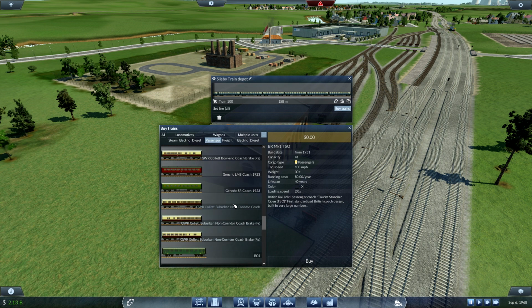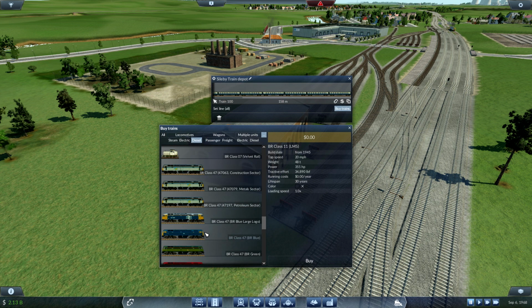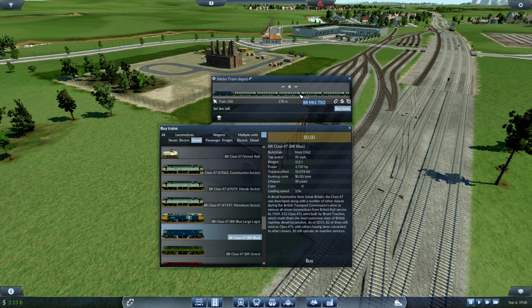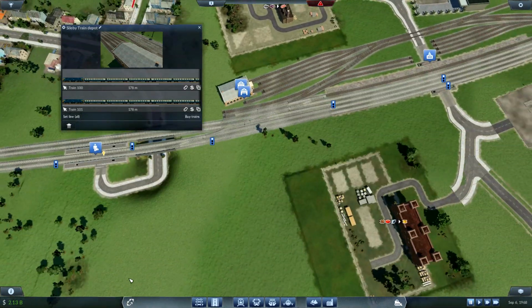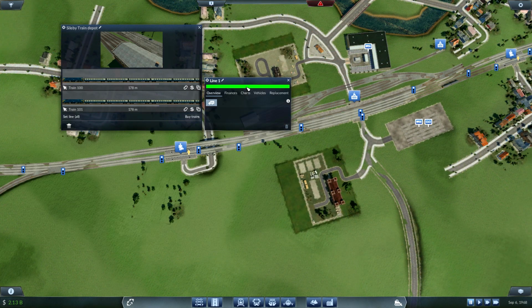And then they're a little bit longer, not too much longer, but with the class 47 on the back as well. Get on there. There we go. 178 meters long. Are we happy with that? I certainly am. We're going to duplicate you. Clone. Right, we need to give that a line first, because that ain't going to work, is it? Let's add a new line for our 2 new trains, again with the East Midlands colours.